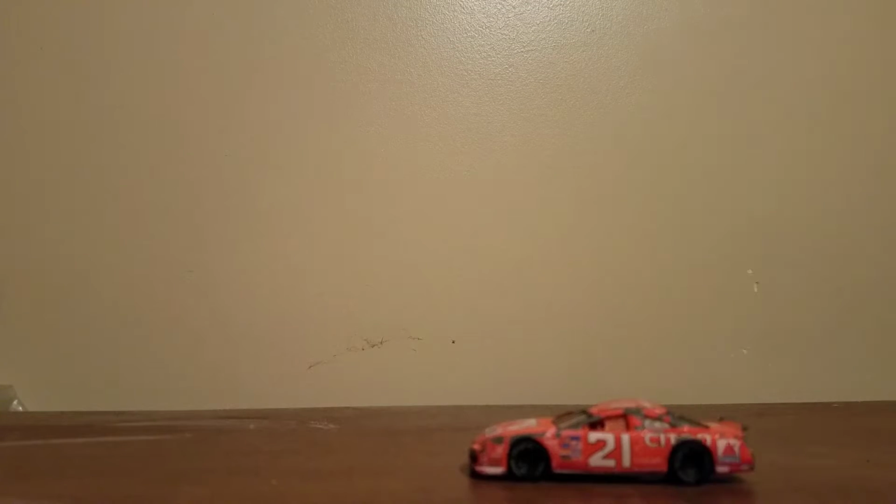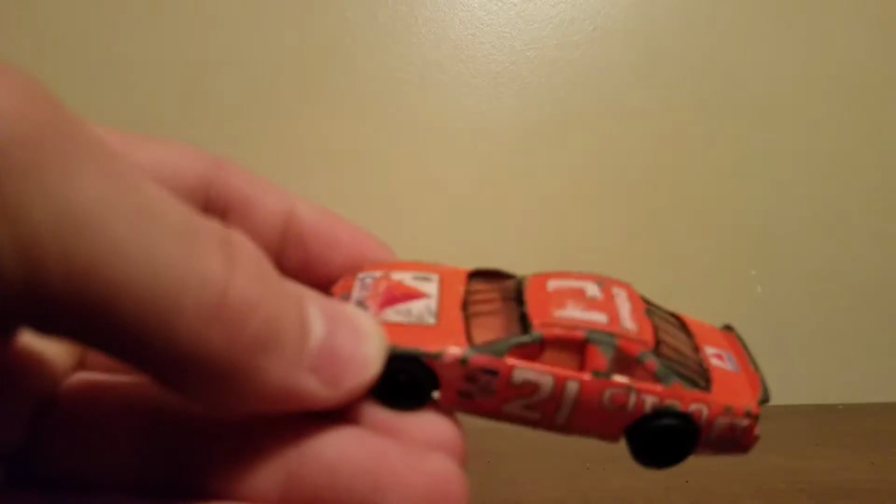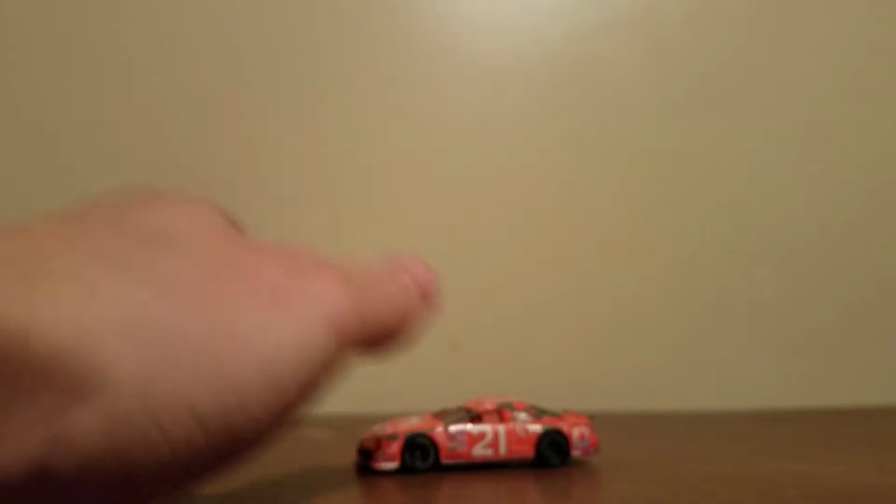When I was little, I used to like having these little cars, like the Hot Wheels and the Matchbox cars, like this. Hold on, let me adjust here. Like this, right? So this is a NASCAR. I had so many cars, it's not even funny. I used to play with them every single day.